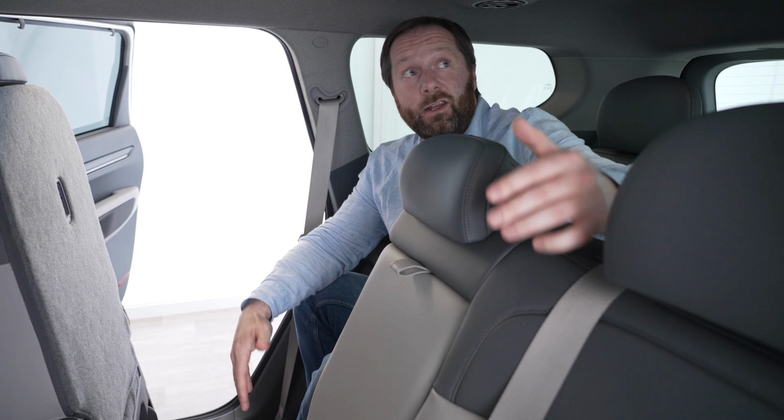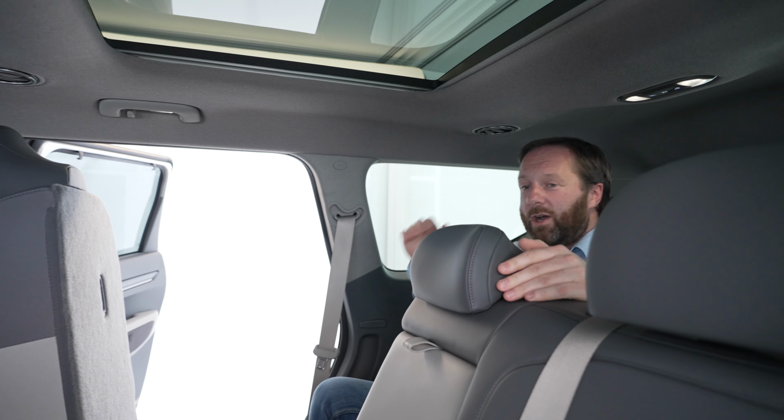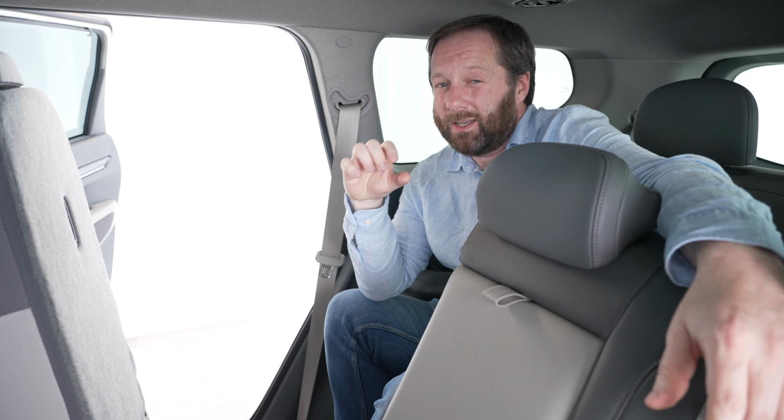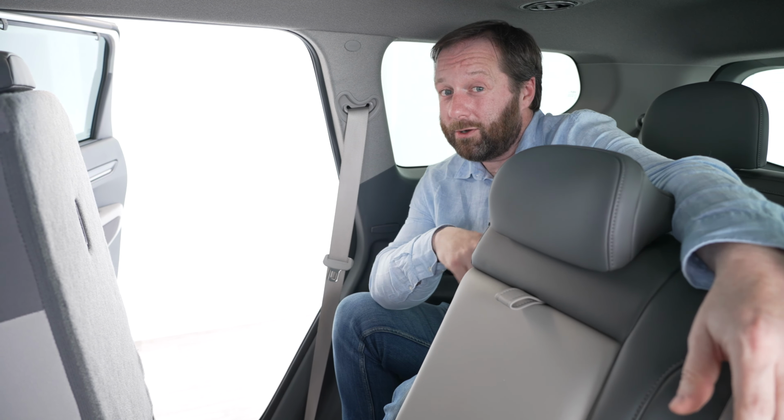And when you're sitting in here, you've got a nice big glass roof. I've got vents on top here. I've got an armrest. I've even got a USB-C charge port in here. But it's very easy to get in and out, and that's the important thing. When you're going to have a proper 7-seater like this, it's always usually more of a 5+2 arrangement. But with this, you will be able to sit 2 adults in here fairly comfortably for a lot longer than 5 minutes.